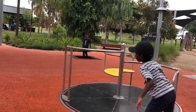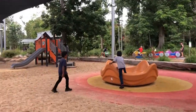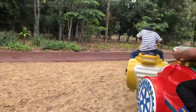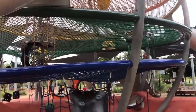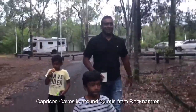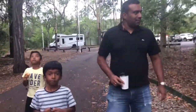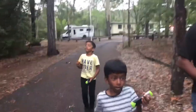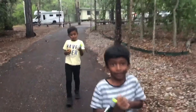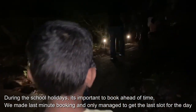The one is also a trampoline. And now we're going to come and actually go in the cave. We bought some torch lights. It's going to be exciting. Just be careful. Don't walk on the path.